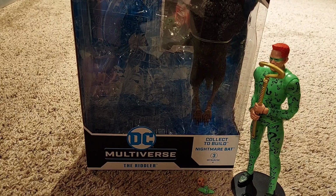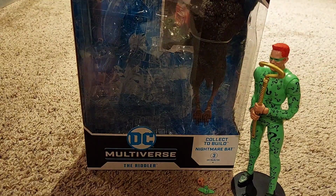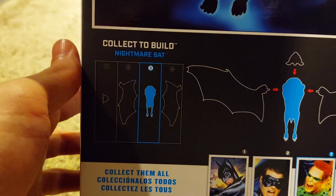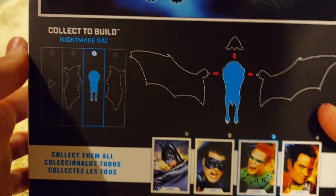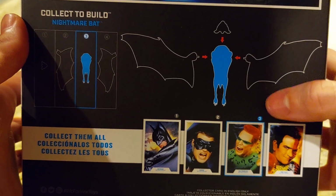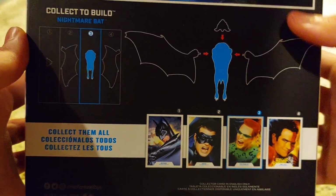So there's that, and then I'm not counting the bat body, because that's not for the guy that just fell over. That's for the Build-A-Figure. That's why it says Collect to Build Nightmare Bat. And we will be doing that soon. Don't you worry. We're going to be seeing this guy pretty soon. But yeah, this gives you an idea of who comes with what, because it shows 1, 2, 3, 4, and it says 1, 2, 3, 4 with that, and since Riddler is number 3, it lines up with that, and yeah, sure enough, that is what he comes with.